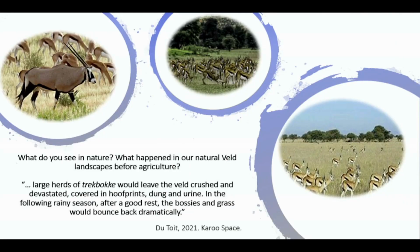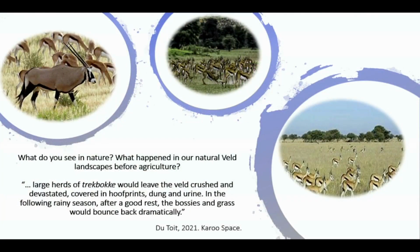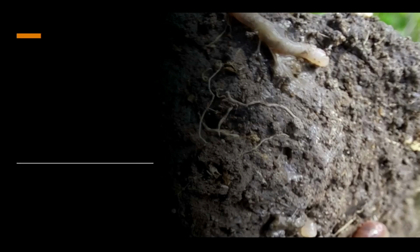So what is nature? What is a natural ecosystem in, let's say, South Africa? How did nature look 400 years ago in most of our veld areas where we have agriculture at this stage? Didn't it more or less look like this? Huge herds of trekbok moving over the landscapes, having a profound impact on the landscapes, on the vegetation, on the soils. That's how our natural landscapes, specifically soil and vegetation, evolved over millions of years. How do we mimic that in what we are trying to do in agriculture?